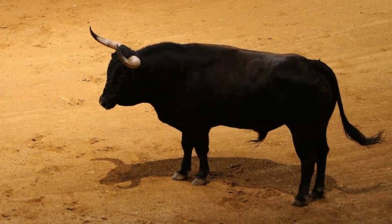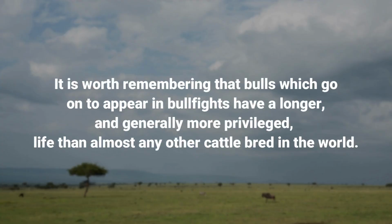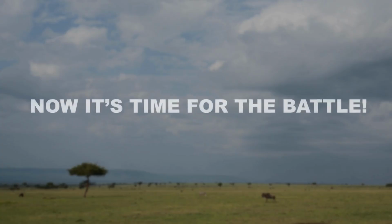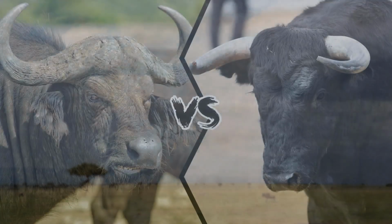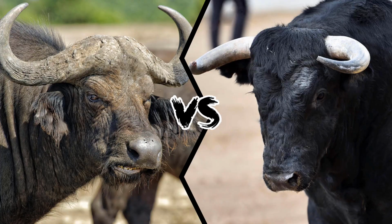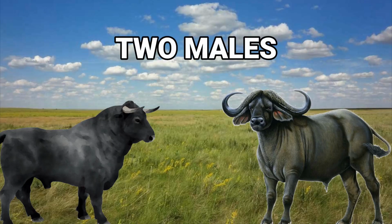A bull will only experience one bullfight in its life. It is worth remembering that bulls which go on to appear in bullfights have a longer and generally more privileged life than almost any other cattle bred in the world. Now it's time for the battle. So let's find out who would win between these two cattle species. We will pick 2 males for the sake of going for the strongest form of each. Then we can look at other characteristics.